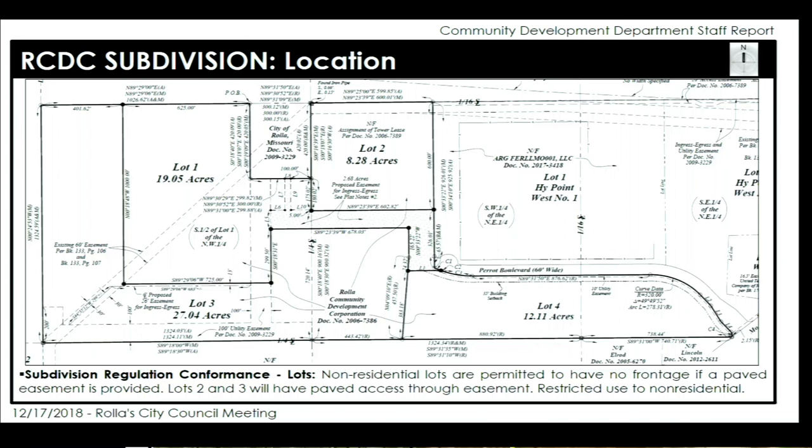The Planning and Zoning Commission unanimously voted to approve this, and the action required from the City Council is to have the first reading of this ordinance. And that's it. Any questions for James?